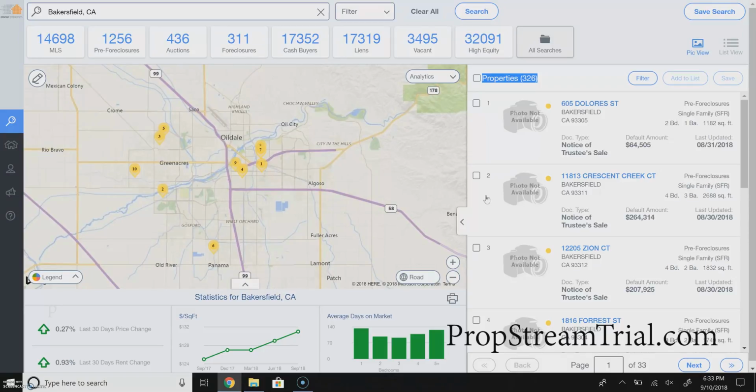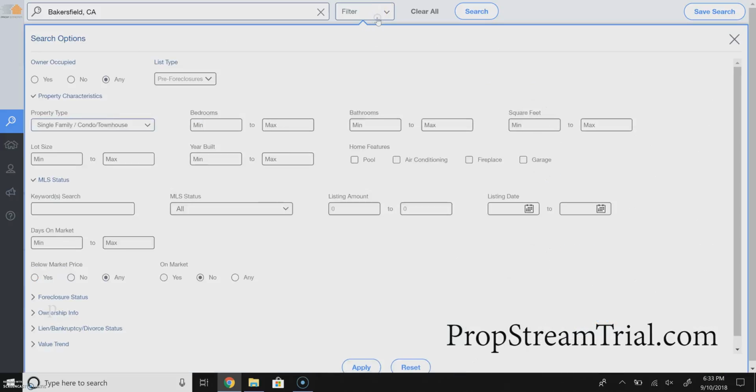So $97 a month, you can export up to 10,000 records. Guys, that comes out to just under 1 cent per record. So you look at listsource.com. What are they? 17 cents to 21 cents a record. And you can pull the exact same thing. And actually, you can pull more. You can't pull vacant properties from ListSource. You can't pull divorce and bankruptcy.